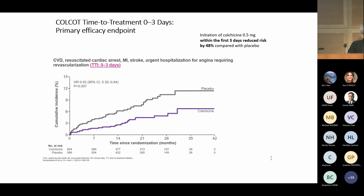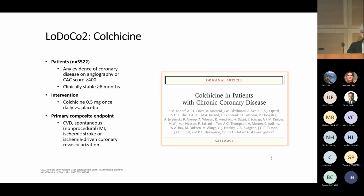And this is a post hoc analysis, but for those patients treated early, there seemed to be an even greater benefit. So within the first 3 days, probably when CRP levels are highest, the inflammatory state is probably very important in terms of recurrent events, plaque stabilization, etc. There appeared to be a significantly greater effect. So that's for acute ACS, and I don't know to what extent colchicine is used.